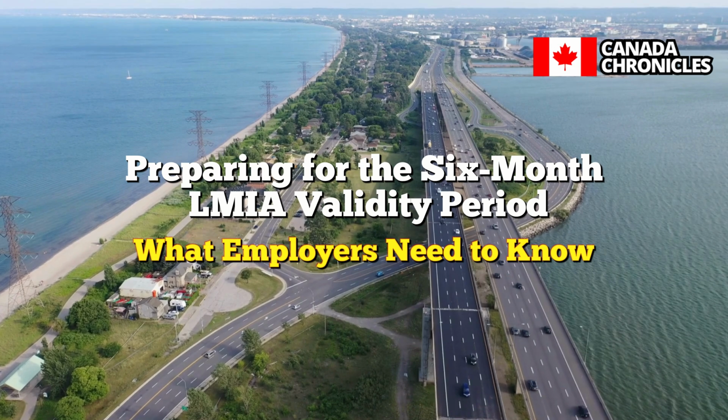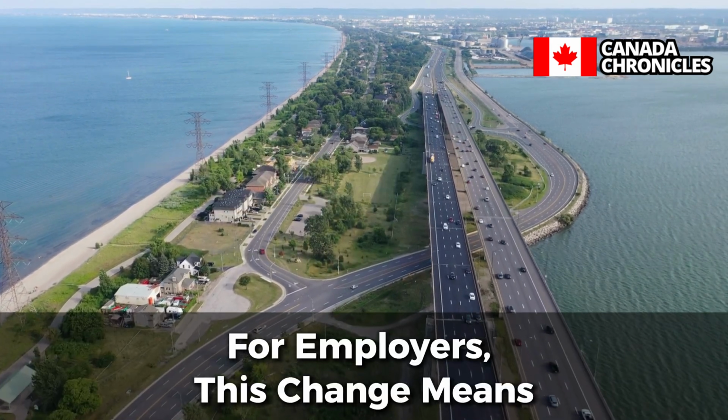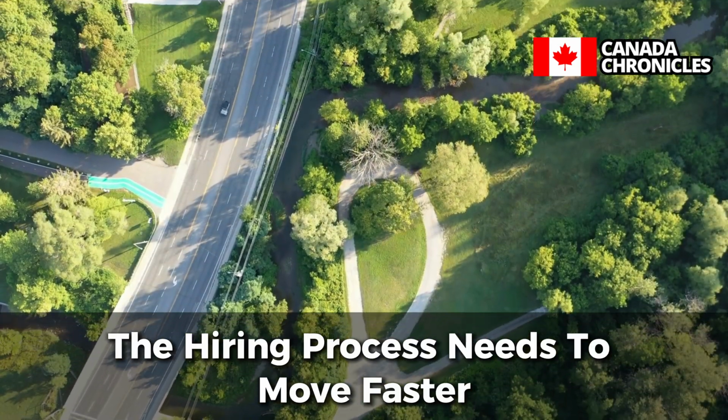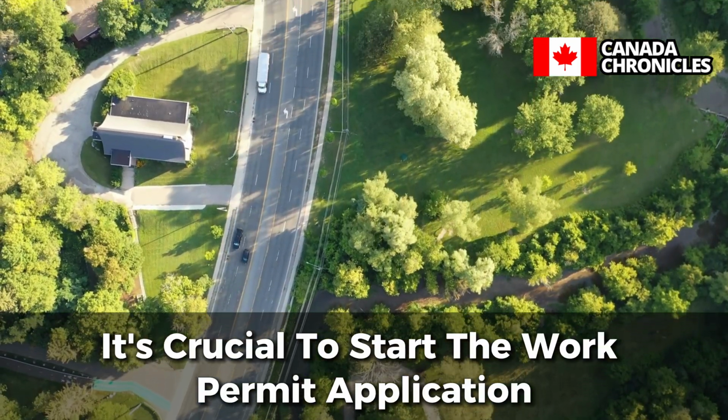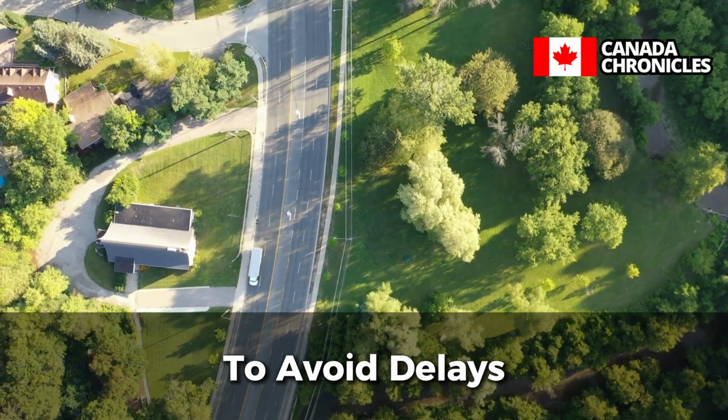Preparing for the 6-month LMIA validity period. What employers need to know. For employers, this change means the hiring process needs to move faster. Once an LMIA is approved, it's crucial to start the work permit application for the worker promptly to avoid delays.